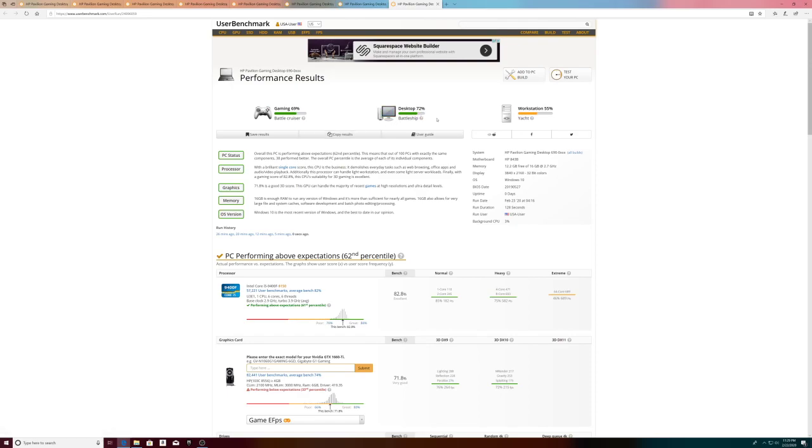Desktop score 72%, and workstation 55. So you can use this computer for quite a bit of activities. Gaming is going to be decent. Surfing the internet is pretty decent. And then overall, the ability to do workstation stuff is something you could do with it. And obviously, it's not in the same category as an i9 or an i7, but this i5 is not too bad overall for these activities.